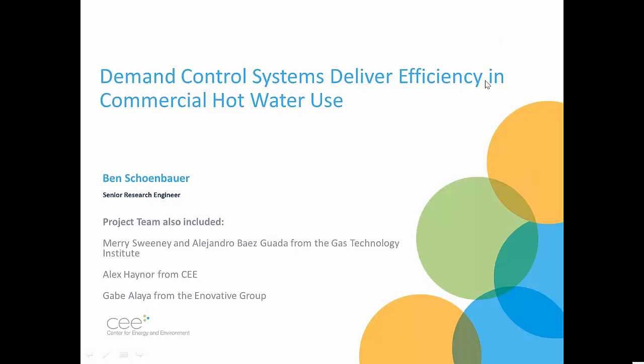Thanks, Mary Sue. Before we get started today, I want to touch base and mention some of the partners that we had on the project team that won't be represented or won't be speaking today, but were very valuable in completing the project. First off, we had the Gas Technology Institute as a partner on this project. Their efforts were led by Mary Sweeney and Alejandro Guda. We also had Alex Hanar from CEE and Gabe Ayala from the Innovative Group that all worked on this project.